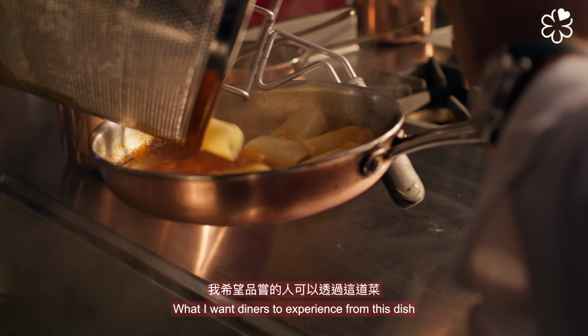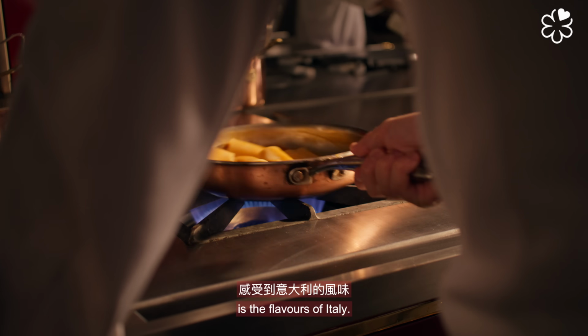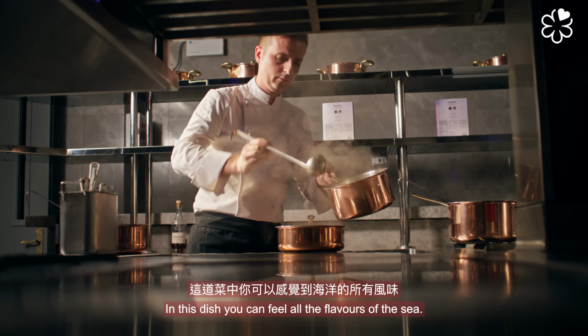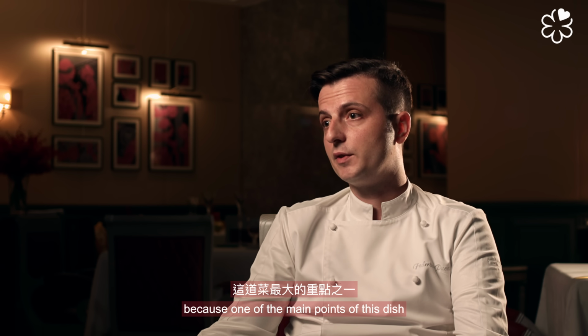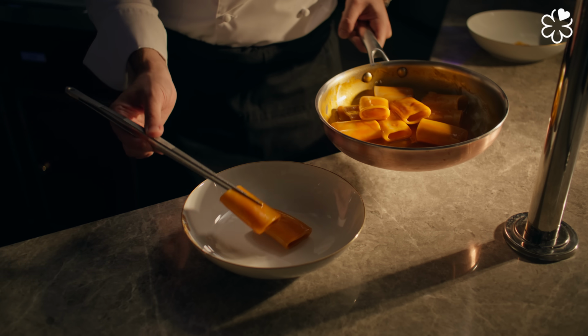What I most want diners to experience in this dish is the flavors of Italy. In this dish you can feel all the flavor of the sea. You can feel like you are in a port and the fisherman just arrived. Because one of the main points of this dish is a soup created by fishermen.